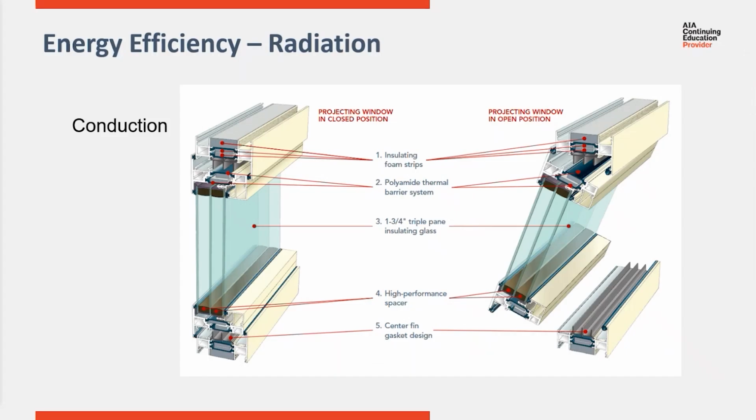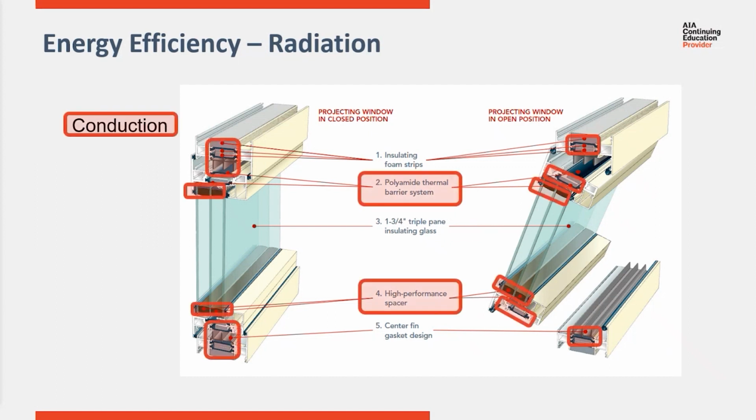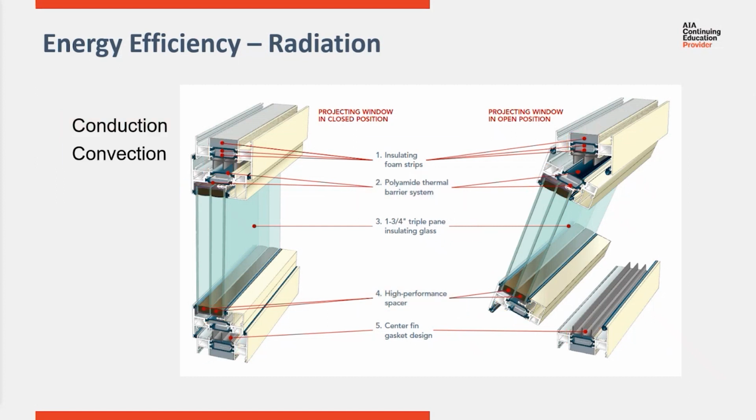Here's an example of the direction that products are moving. This type of a product is being designed to address all methods of heat transfer. We've looked at conduction. So you can see here we've got polyamide inserts into the frame, warm edge spacers, and triple glazed glass to cut down on conduction.